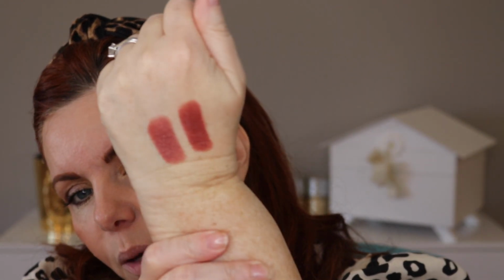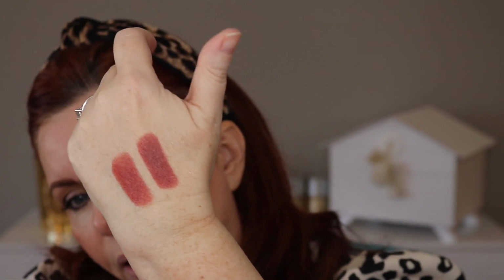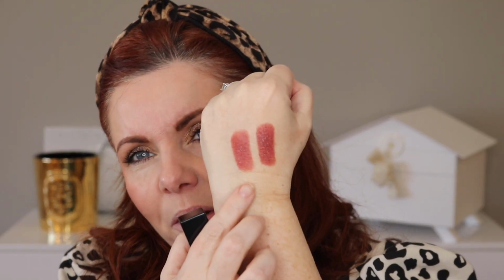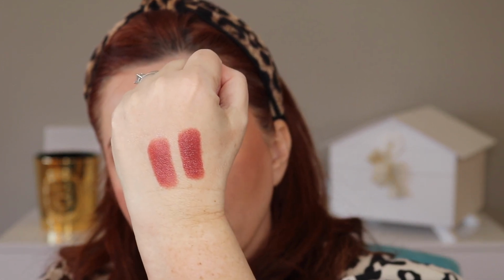So these are pinky brown shades. One is lighter, Iris, one is darker, Poppy. That's what these are. And I love them both. They're very me. I think Iris is a little bit warmer, right? Yeah, a little bit warmer. Stop focusing on my face, focus on my hand. I think Iris is a little bit warmer. All right, let's try Iris.